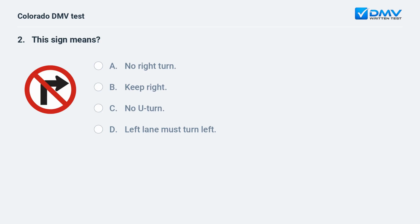This sign means A. no right turn. B. keep right. C. no U-turn. D. left lane must turn left.